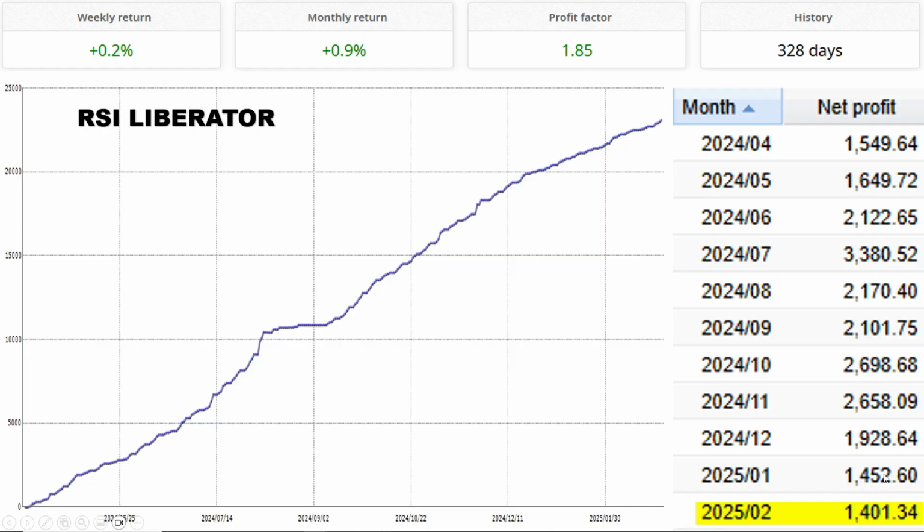1,401 compared to last month in January was slightly better. So obviously we are hoping the market is going to turn around here and make life a bit easier. But also on the RSI Liberator, we obviously have the US dollar accounts in here that is dragging us down with the drawdown and not cashing in so well at the moment.